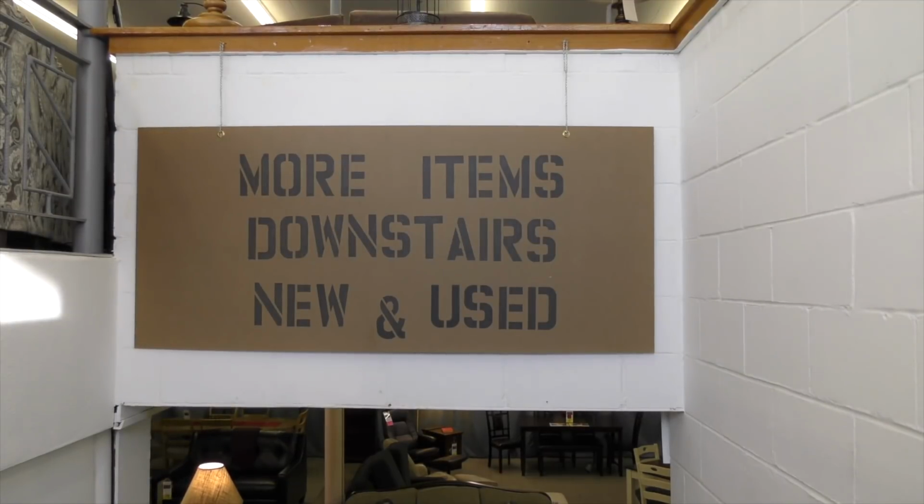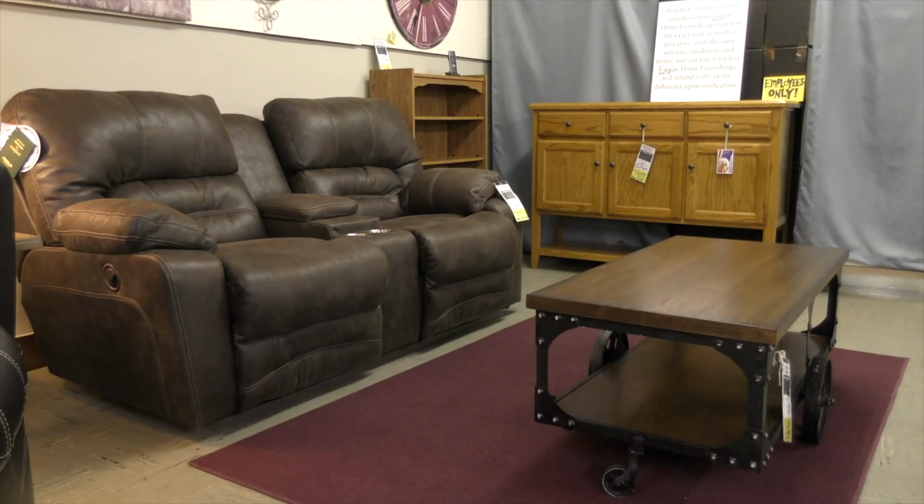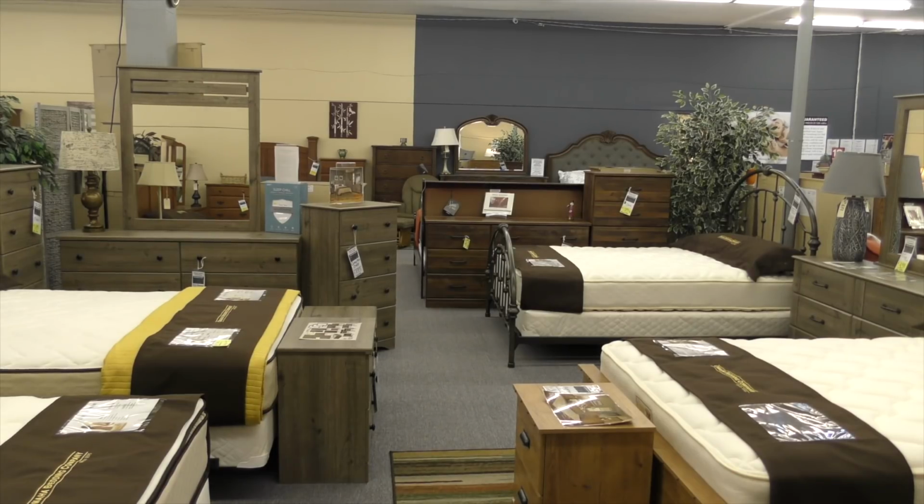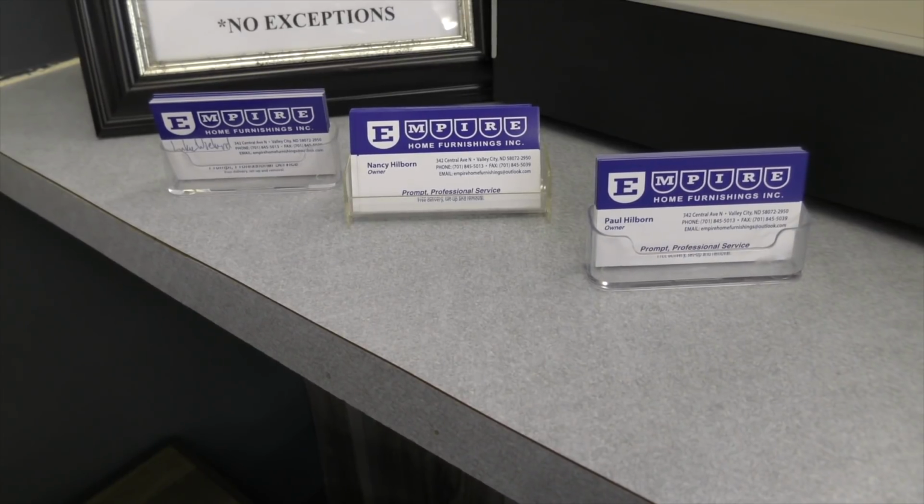There are many different aspects that keep Mr. Hilborn in the furniture business. And competition's good. At one time, Valley City used to have 6 different furniture stores. I like everything, especially the customers, and I mean that sincerely. It's the people that will come in, and once you establish trust with the customer, they'll rebuy, and I've seen this proven with my dad's story. What I don't like about it, furniture is heavy.